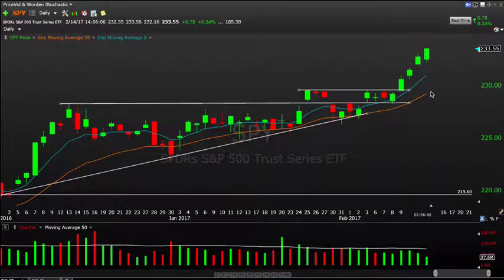They're all on the long side, so that's why I put that little disclaimer there that you may want to just keep them on the watch list. If we get a market pullback, you might be able to get better entries into some of these ideas that we're going to look at, and that's the way I would look at this.